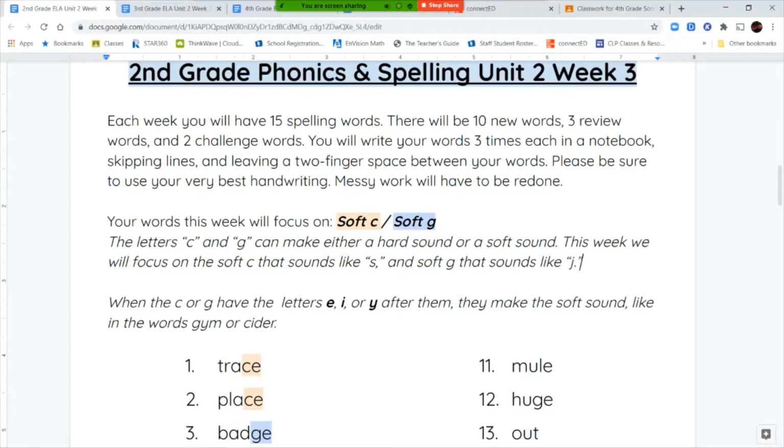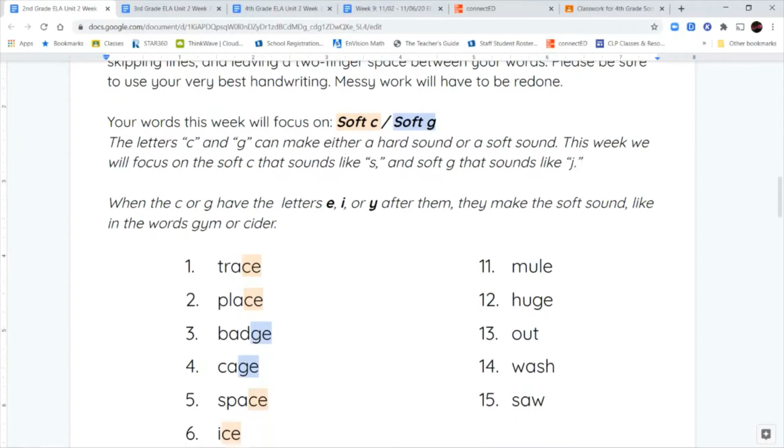Now, you know that your letter is going to make a soft sound if it has an E, I, or Y that comes after it, and we're going to see a few words. So if you have the word gym that has a Y after it, it makes a J sound like a J, or cider has an I after it, so that makes it sound like an S.